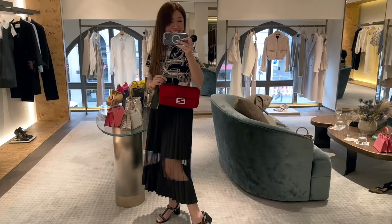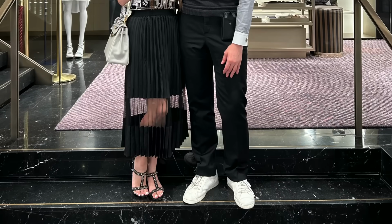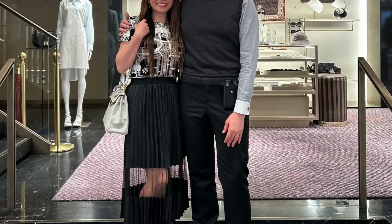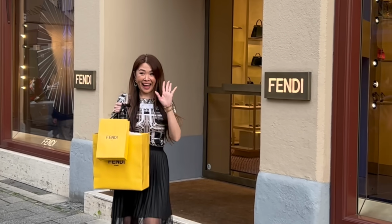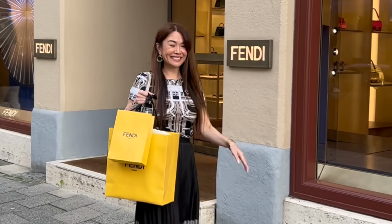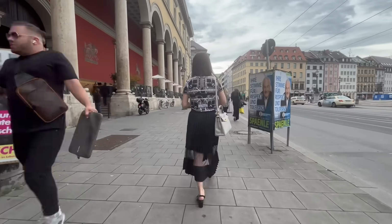And I forgot to mention my OOTD was actually done at the Fendi Munich store. And I met one of my subbies who is Christian. He was so lovely, so helpful. And of course, I came away with quite a few goodies. And if you haven't seen my Europe vlog, I will link it above. But yeah, it was just a great day of shopping at Fendi.